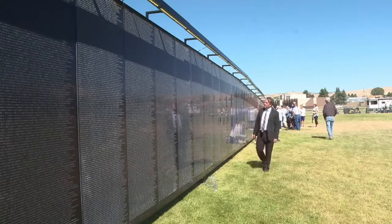The Wall That Heals is a touring replica of the Vietnam Veterans Memorial in D.C. It brings the wall home to communities throughout our country, allowing the souls enshrined on the memorial to exist once more among family and friends in the peace and comfort of familiar surroundings. And that wall recently made a stop in Butte.